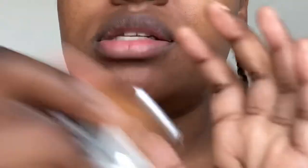So I went to Target and I picked up some brand new foundation. This is the L'Oreal Infallible Foundation, up to 24 hour fresh wear, in the shade 525. I just think maybe I just need some new foundation. Yeah, so I'm going to do my eyebrows, a little bit of eyeshadow, and throw my lashes on. And then we're going to get into the base of everything.